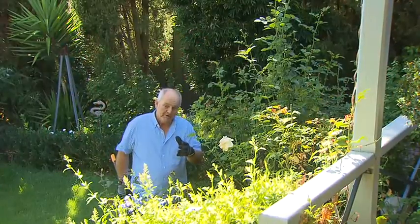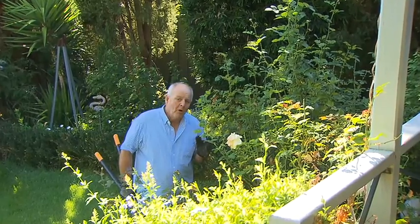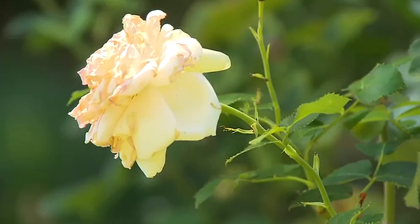Now, if you've got roses, they're probably looking a bit like mine after that beautiful rain. Well, they need pruning back and feeding, and you'll be guaranteed in 50 days' time of getting another late flush. And it's probably the last one you'll get before next season.